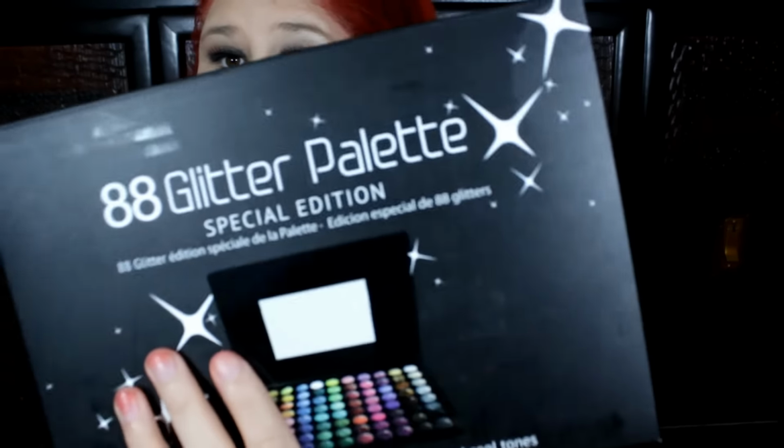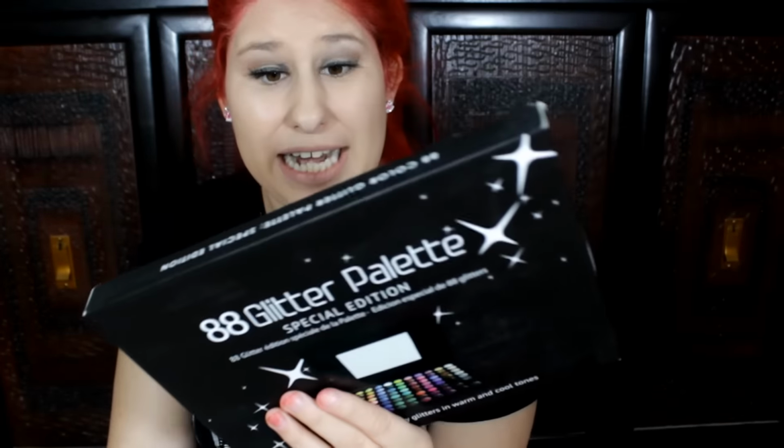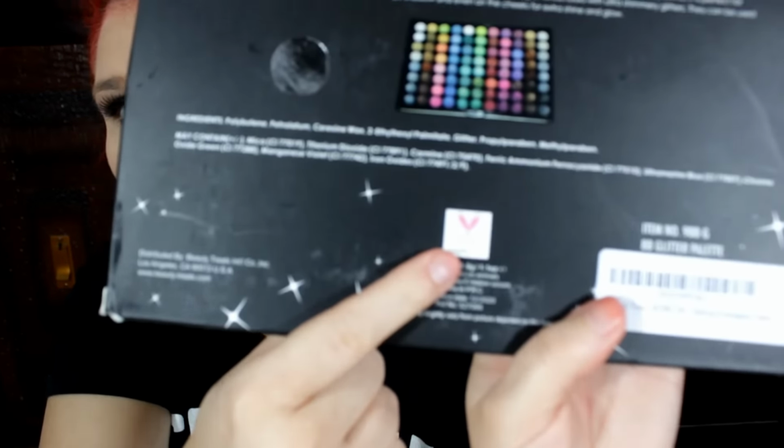Oh my gosh, check this out. It is an 88 glitter palette. That means there's 88 colors in this. It is 88 creamy glitters, and it's also got the cruelty-free animal bunny on there. So you know it's good, and they don't test it on animals. So let's open this. I'm super stoked. I'm gonna have so many different ideas of makeup and just everything in general.